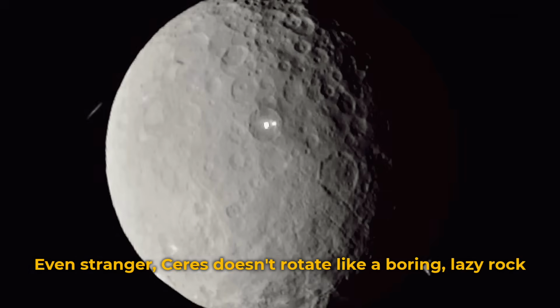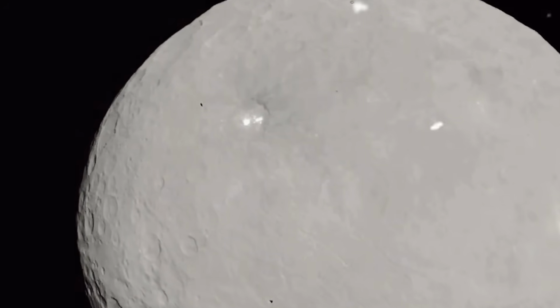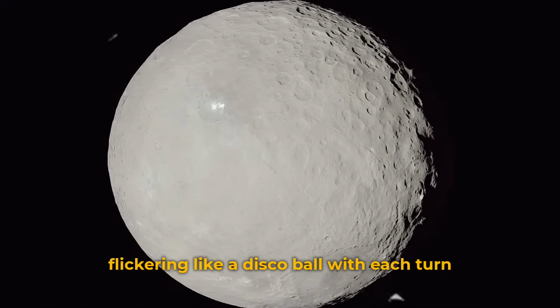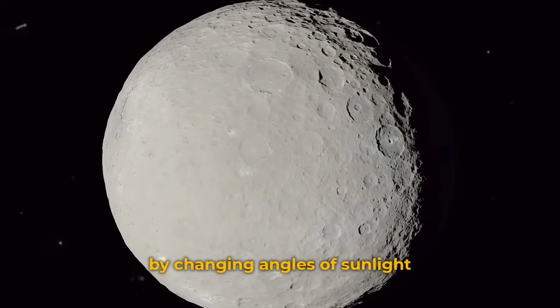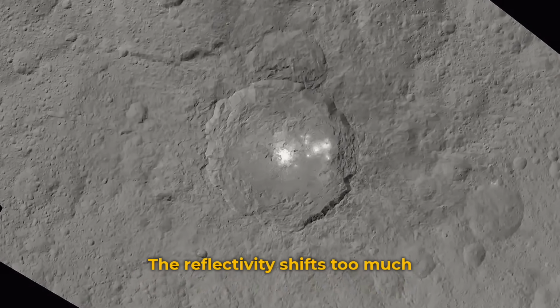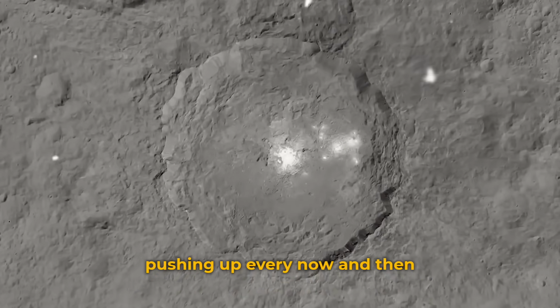Even stranger, Ceres doesn't rotate like a boring, lazy rock. It has a rhythm, a beat. Those bright spots, they change with the spin, flickering like a disco ball with each turn. Some scientists think this could be caused by changing angles of sunlight, but others aren't convinced. The reflectivity shifts too much. It's like there's something beneath, pushing up every now and then.